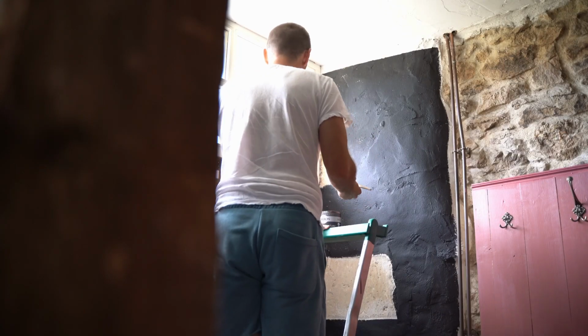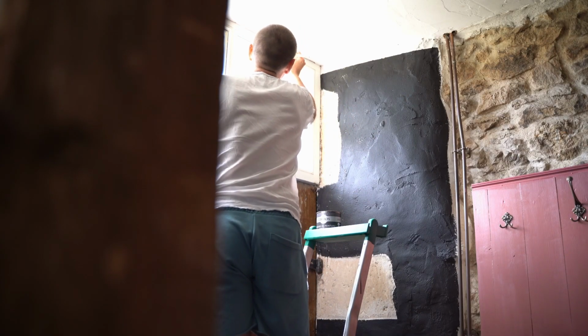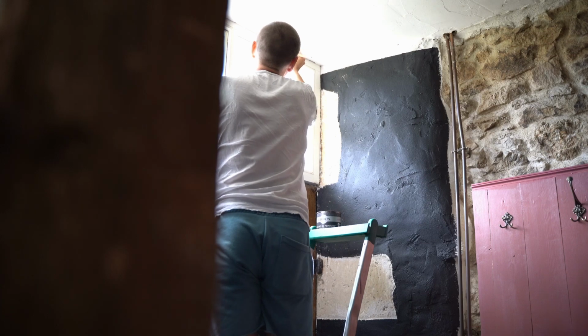We painted the first coat, and it's pretty streaky right now, but I think that's the first coat after cleaning it with high percentage alcohol or pure alcohol. But it already looks so good against the light.